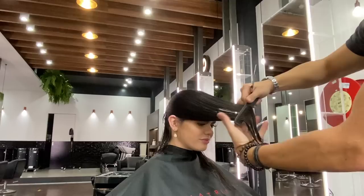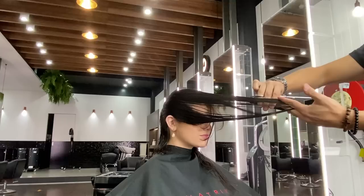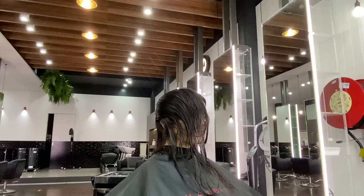You can see we're starting to run out of hair here. Over-direct it. That's it. They'll do the other side. So I'm just going to move this around so you guys can see. And you can see on the inside of the shape how I did it.